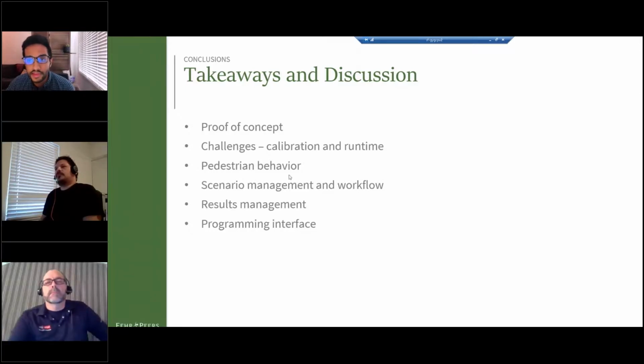But that said, the scenario management feature definitely helped us efficiently code, maintain, and modify several scenarios. The programming interface was another one where we were able to use very simple Python scripts and formulas to model the desired TNC ride matching algorithm. The algorithm that we used was a pretty simple one, but we think that the same concept can be extended to some of the more advanced and open-ended TNC ride matching algorithms. Yeah, that pretty much concludes our presentation.